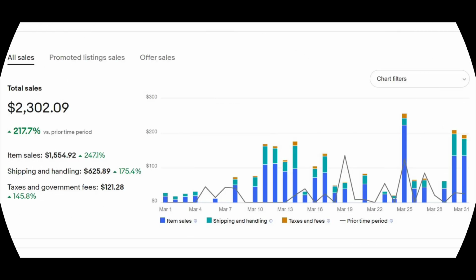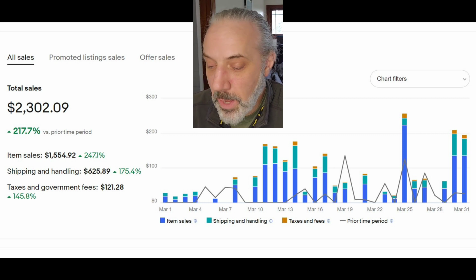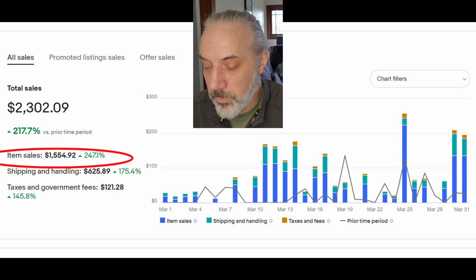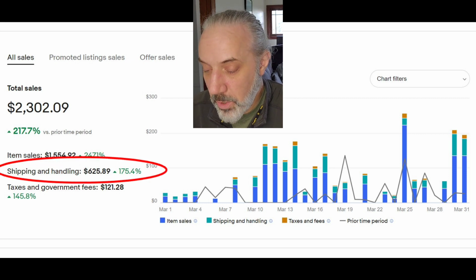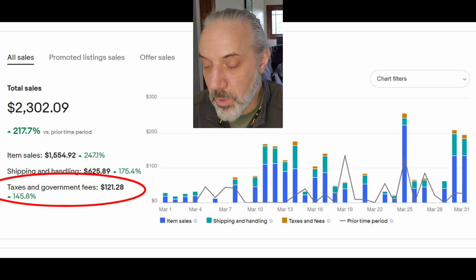Okay, and this graph shows my sales for the month. You can see my total sales on the left-hand side, $2,302.09. And the item sales, so this is what the buyer paid for the item itself, was $1,554.92. The buyers also paid shipping and handling of $625.89, and they paid taxes and other government fees of $121.28. So that's where the total comes from.